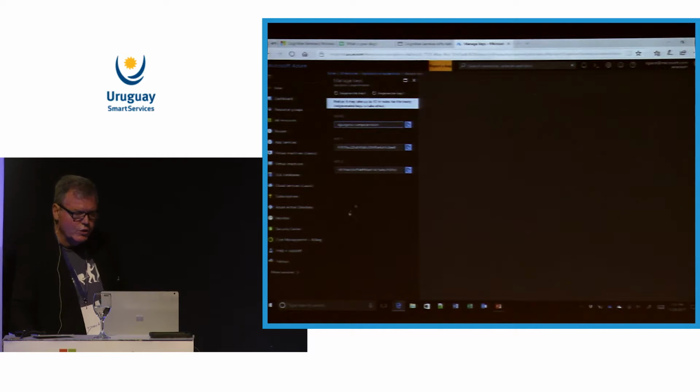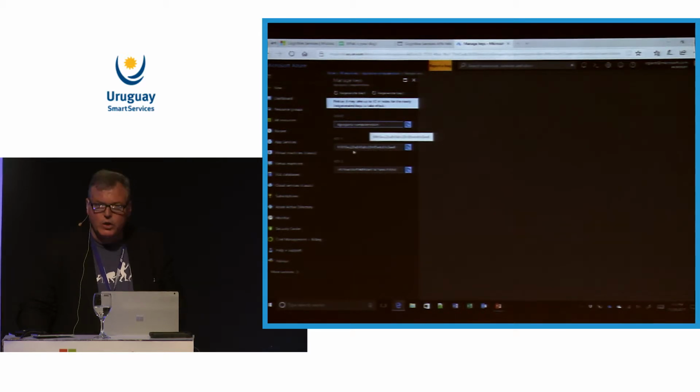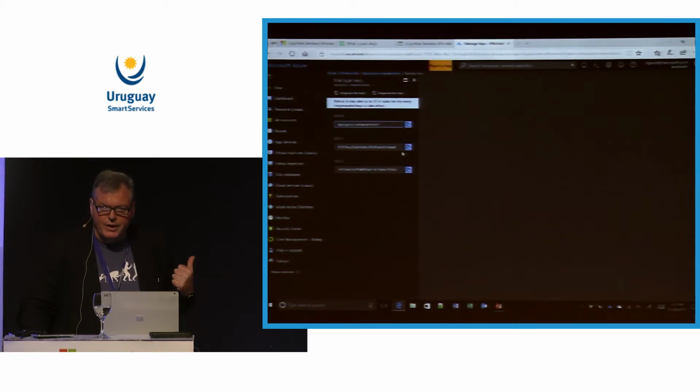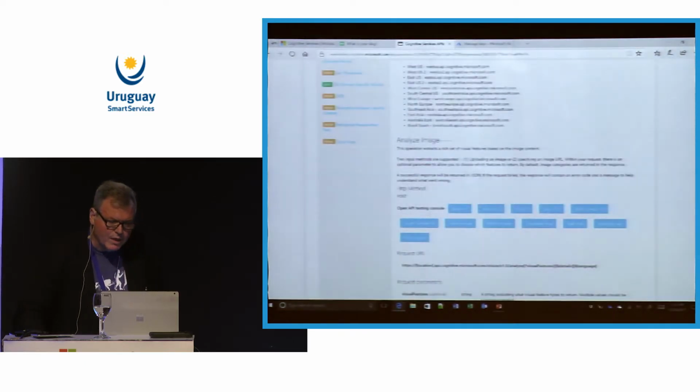The only reason there are two is because one of them might get compromised. So let's say that you were in a room full of strangers and you accidentally showed your key on the screen and they all saw it. That might be motivation to change that key so they don't use it. And while it's being regenerated, then you can use the second key. That's why there are two. So I can copy that key to my clipboard and use it in cognitive services. All right, we're going to come back to that.